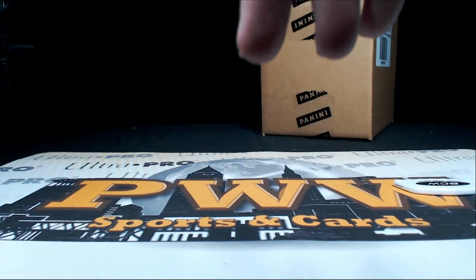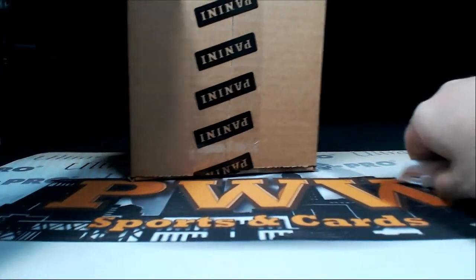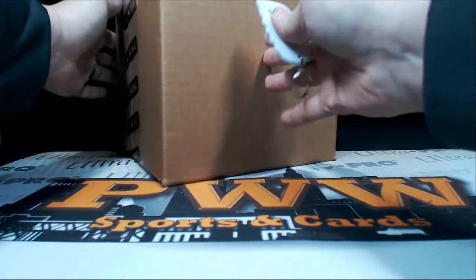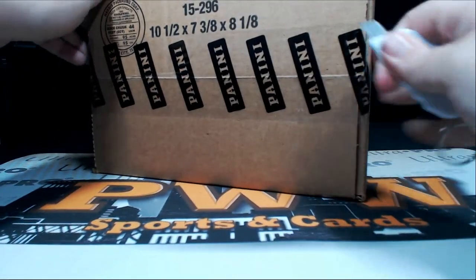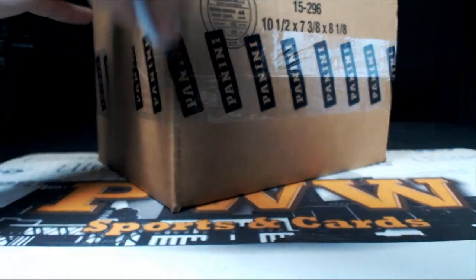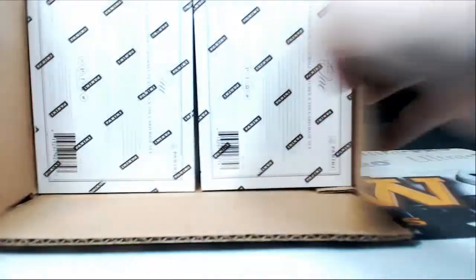And that does it for the first inner case. Let's get the second one cracked open. So I had a Barkley, really nice. Michelle, redemption. A couple of nice redemptions, and then some just nice patch autos in there.